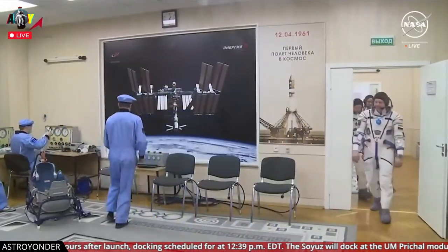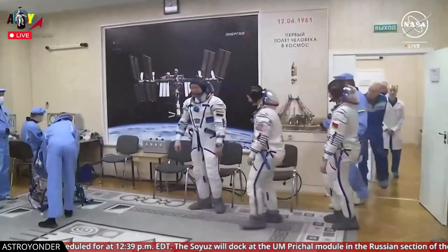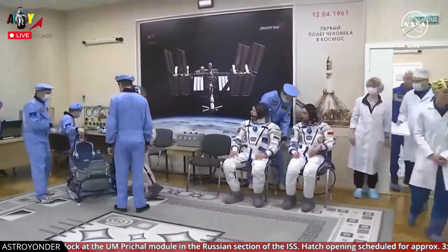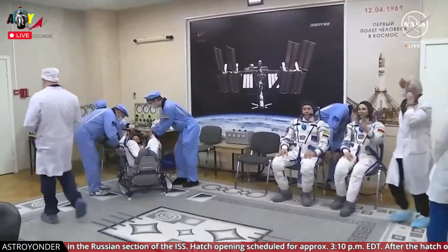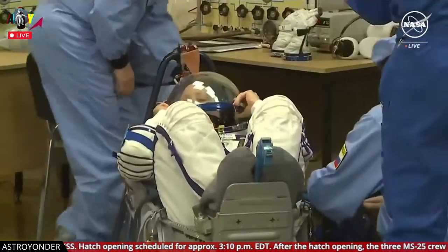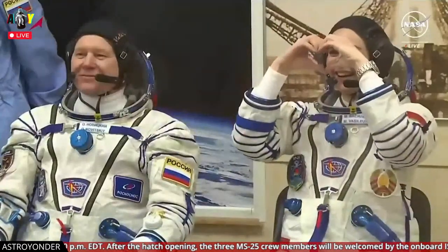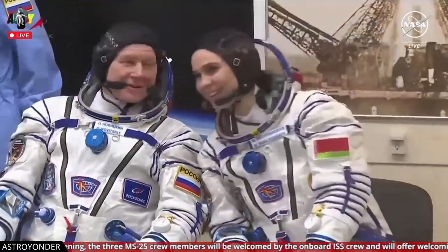After arriving at the integration building, each of the crew members underwent final medical exams, and they suited up in their Sokol launch and entry suits. As you can see, the crew members moved to a mock-up of a Soyuz spacecraft seat, allowing technicians to conduct pressure checks, ensuring that the suits were free of any leaks. Good view of Tracy Dyson there, having her suit undergo its pressure check. Novitsky on the left, Vasilevskaya on the right.